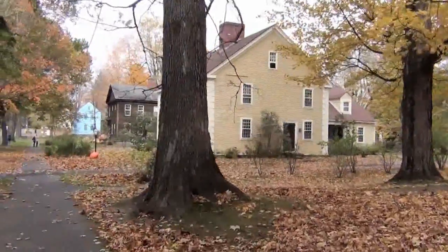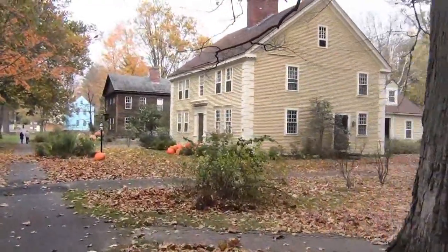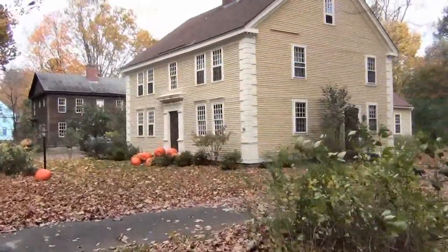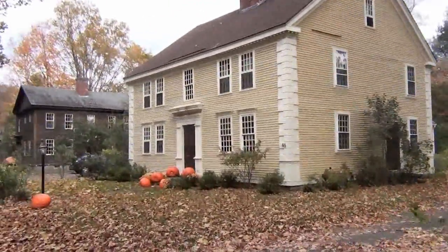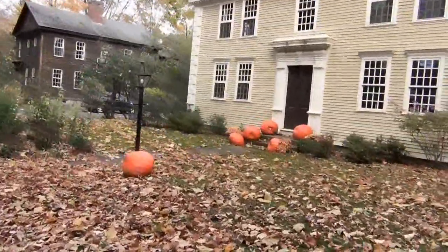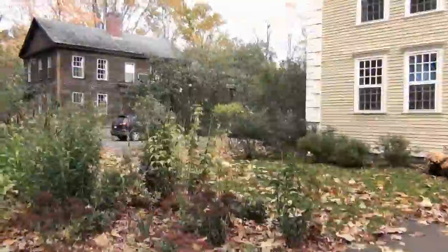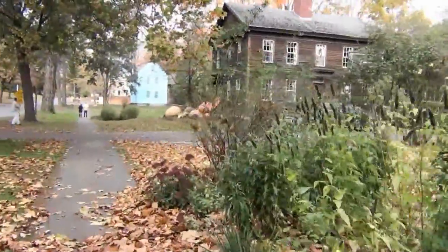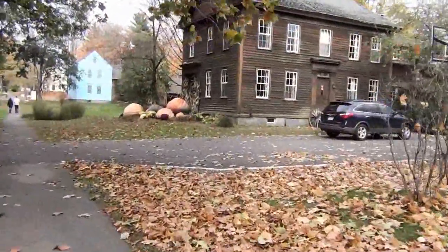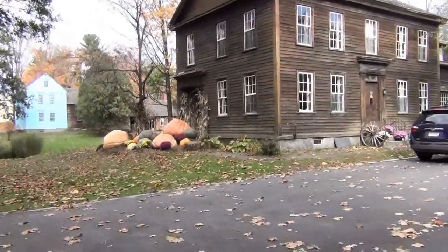Interesting yellow house here. It looks like fake stone columns on the corners. And again, lots of pumpkins. They're definitely getting ready for fall. We'll take a look at the pumpkins at this brown house. Well, these folks are definitely ready for Halloween.